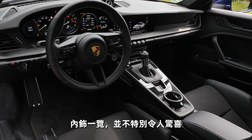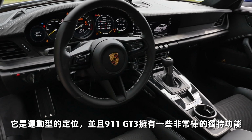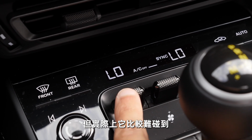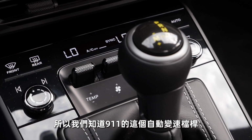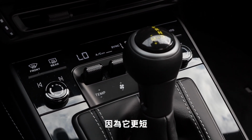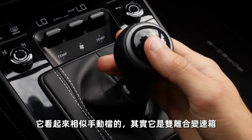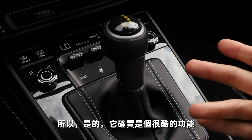Interior overview: not too much screaming out, sporty orientation, and there are really some very nice and unique features here for the 911 GT3. We also still have a manual AC unit, but it's hard to reach actually. In the normal 911 there is this brown shaver automatic shifting lever, and you can easily reach it because it's just shorter. On the other hand, it's cool to have a proper shifting lever, and even if you have the automatic transmission, it looks kind of manual, although it's the dual clutch. So yeah, it's also a very cool feature, isn't it?